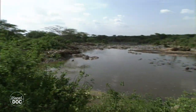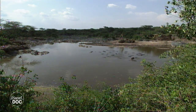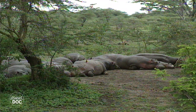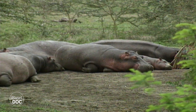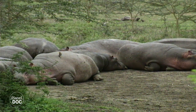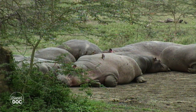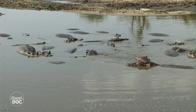On the western edge of the park, the Grumeti River has its own particular ecosystem. This is the land of the hippopotamus. They are nocturnal animals, dozing during the day and making the most of the cool of the night to eat the 60 kilos of grass they need every day. As the temperature rises, they move and find rest and relief in the water.